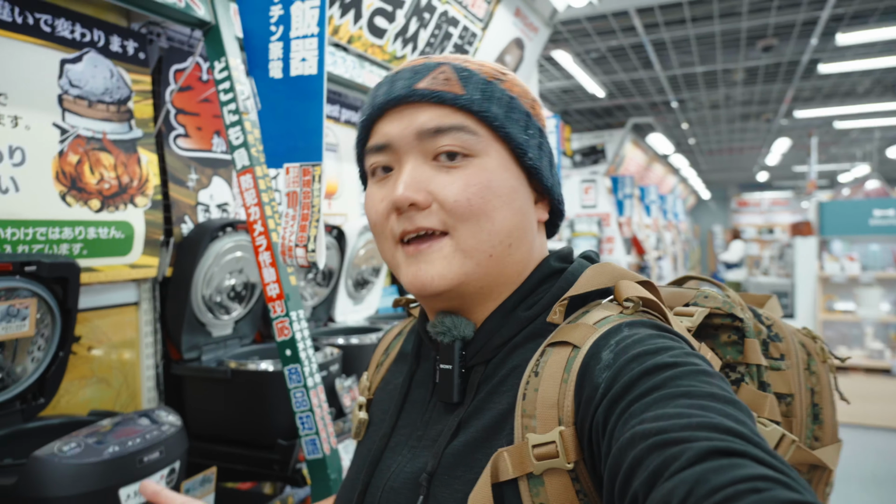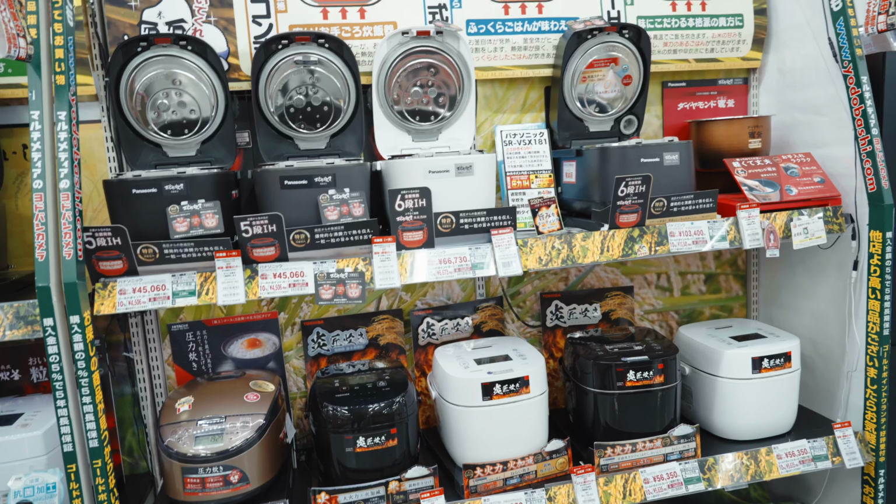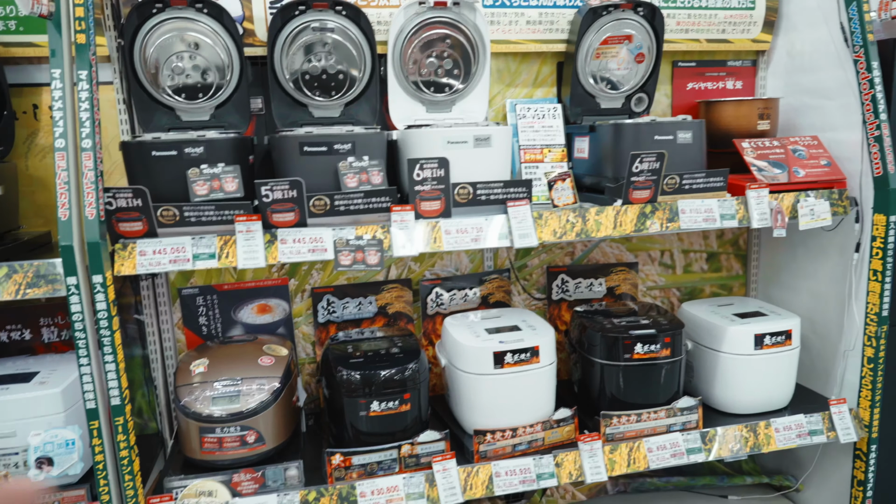Now I'm at the second floor. Let's go see some home appliances. And speaking of home appliances, let's go see the rice cooker. As you guys know, I'm Asian, so yeah, I eat a lot of rice. If you have a big family, then you need those big rice cookers.